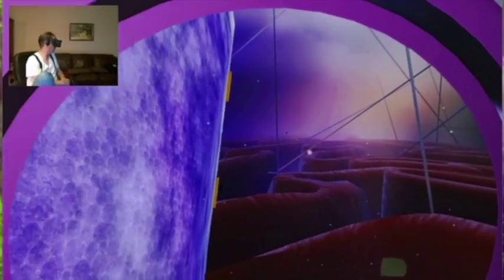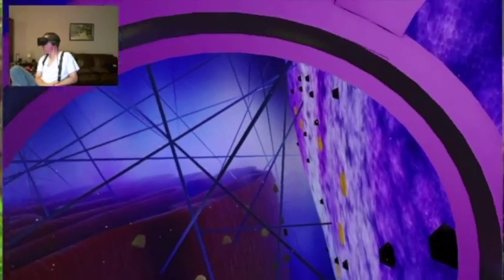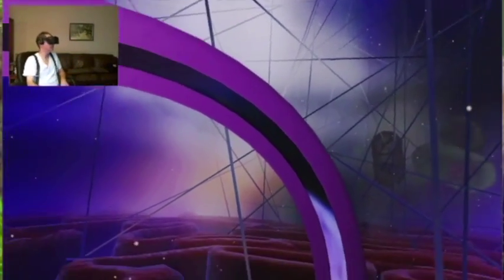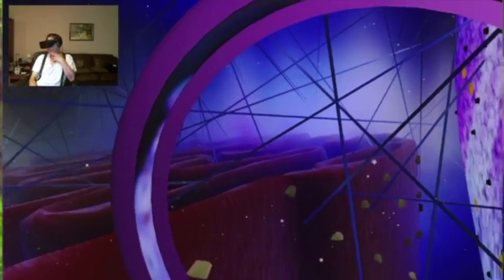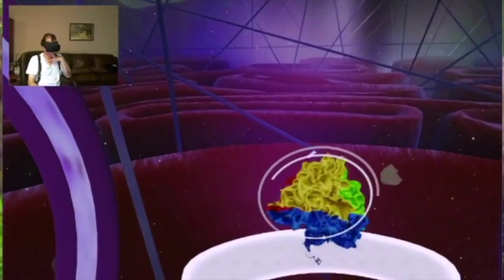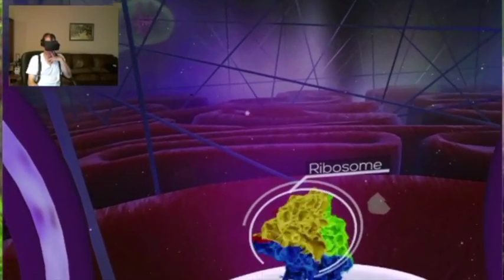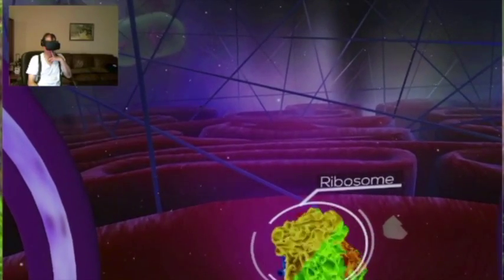We have exited the nucleus and are now floating through the cytoplasm. Surrounding the nucleus is the rough endoplasmic reticulum, or RER, a maze-like structure made of flattened membrane. Studded with ribosomes, the RER maintains a vital role in protein synthesis.